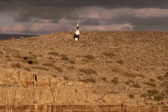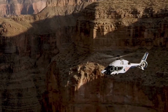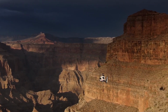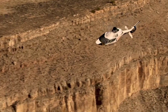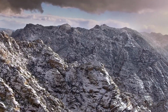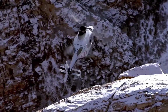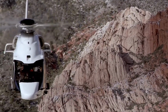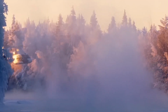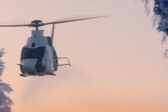For law enforcement and public service agencies, where every second counts, the H160's quick reaction time and intuitive controls provide a significant operational advantage. Its ability to swiftly transition between low-altitude urban missions and high-altitude offshore operations demonstrates a versatility that few rotorcraft can match. This adaptability is crucial in a world where mission parameters are constantly evolving and where operators require a reliable and flexible platform to safeguard communities and support critical services.